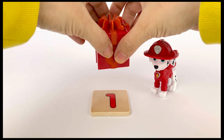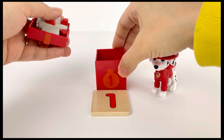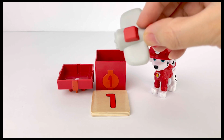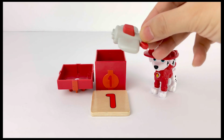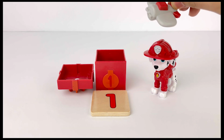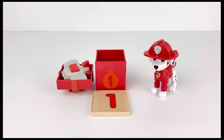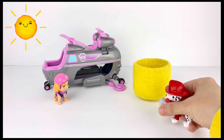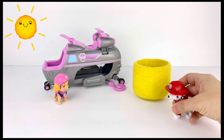Wow, look, I think now we can open up the present box. Let's see what's inside. It's an airplane. Let's place it on the box lid so Marshall can take it to Sky. Sky is waiting for the pups to collect the toys. Bye-bye, airplane.